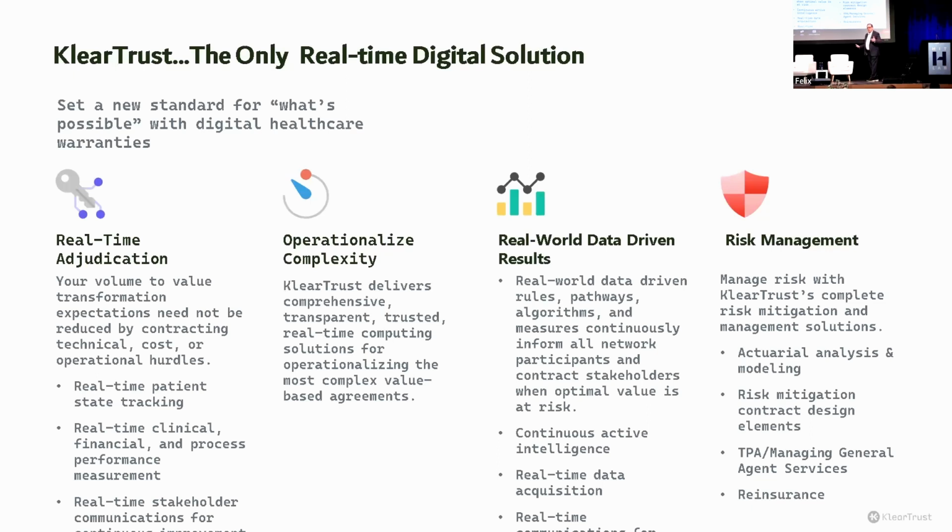So at KlearTrust, the goal is to follow the patient journey in real time, continuously ingest data, and continuously update a central master patient record, and continuously submit that record for scrutiny to a rules engine that represents all the clinical, financial, and process measures that are required for an optimal outcome on that therapy for that patient. And if the system detects that something suboptimal is happening in that delivery of that therapy, we can communicate with that endpoint and give them the situational awareness they need, if they so choose to take advantage of it, to correct course and optimize that outcome.